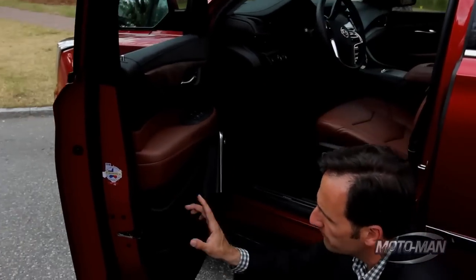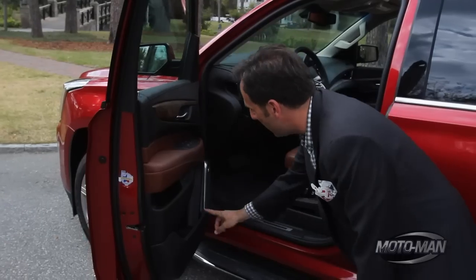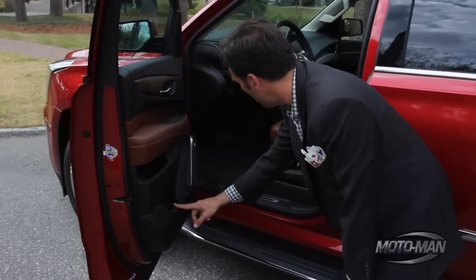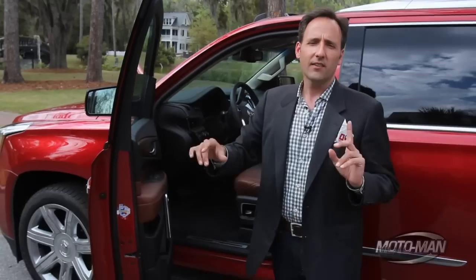Even down here, this lower door panel is high quality plastics, and it's differentiated into something where you can put your phone here with felt, and not one, not two, but 3 large bottles. The overall effect, definitely a Cadillac first.